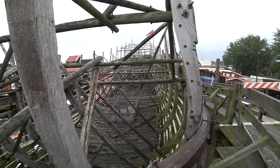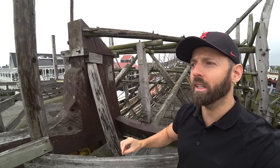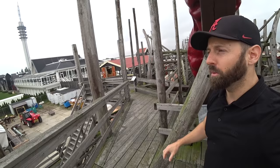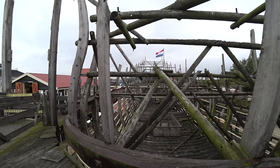Now, the thing about this ship, imagine the manpower and money needed to build these. I mean, we ran out of money now in 2010 here. So imagine 400 years ago. The strain this would have been on the finances of these provinces and the state. I guess since this is a warship, the navy, this would have been funded by the state. Huge cost. And quite impressive that they were able to do it when we're not able to do it in 2010.